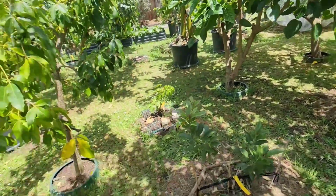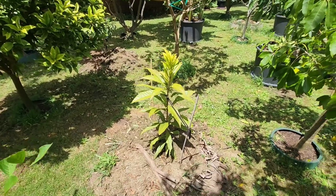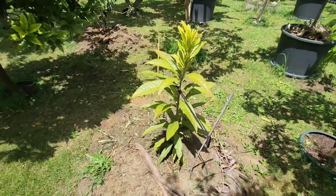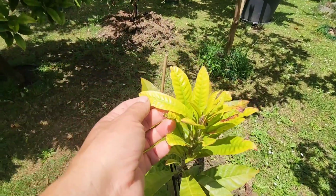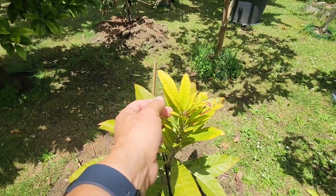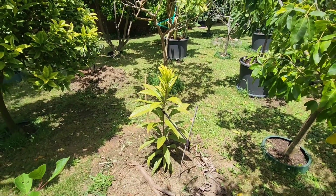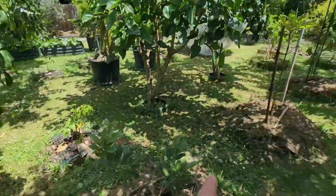Not just to him. But a few days after I planted him, he went from lush green, like that green, to yellow green. Right? To yellow green. And he stayed like that. He's been like that for 2 months. Now, I don't know what it is. If it's due to being in the sun all day. He's been in the sun all day, every day, for the whole last 2 months. He doesn't get shaded like these guys.